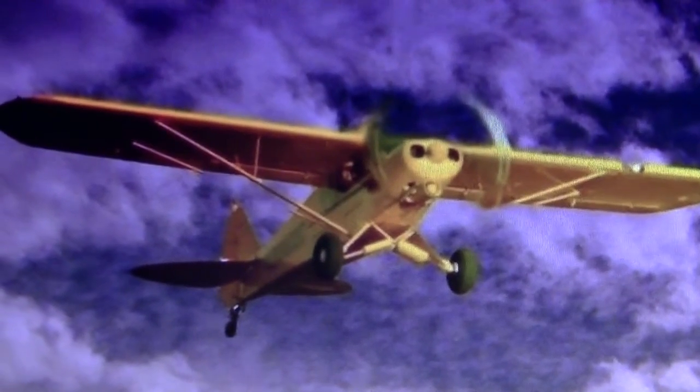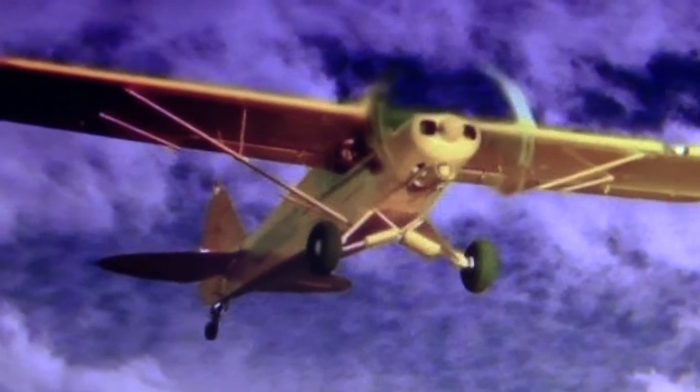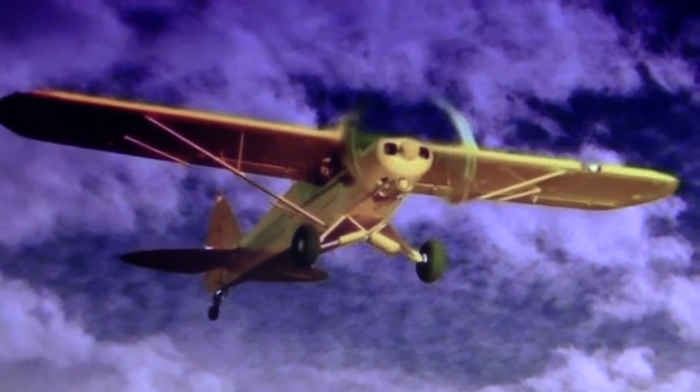So today we're going to look into the Pietenpol's fuel system and see if we can find a reason, a cause for the engine problems that we were experiencing the other day when we tried to perform the first test flight. So hang on, here we go.